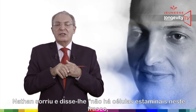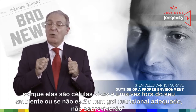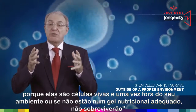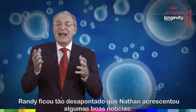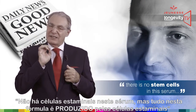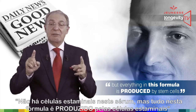Nathan smiled and told him, "There is no stem cells in this bottle because they are living cells, and once you put them out of the environment or not in a proper nutritional gel, they will not survive." Randy was so disappointed, but Nathan had some good news. There is no stem cells in this serum, but everything in this formula is produced by stem cells.